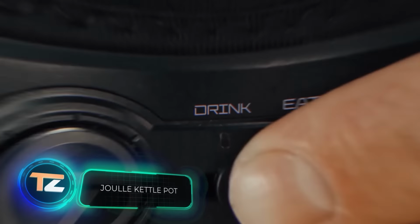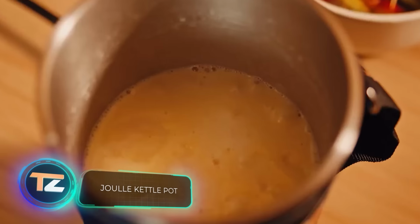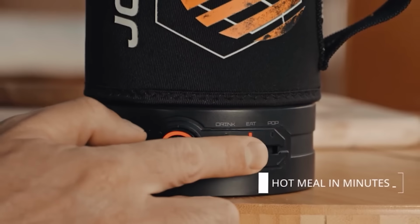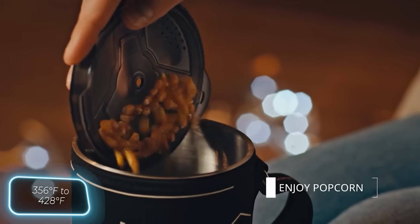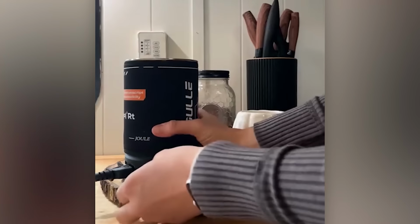The Joolle Electric Kettle is perfect for camping, RV trips, business trips, and other adventures where you need hot water. It's made of stainless steel and lets you control the temperature from 180 degrees to 220 degrees Celsius. Water boils in just 5 minutes.